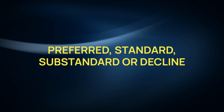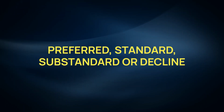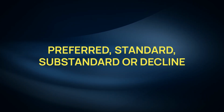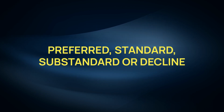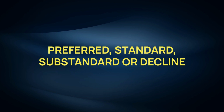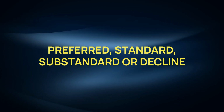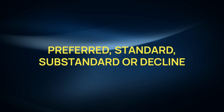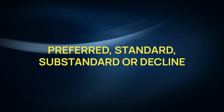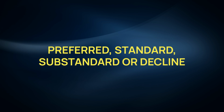This can happen if the person's health, lifestyle, or other factors are considered too risky for the insurer to provide coverage, or if the individual is ineligible due to certain conditions, such as terminal illness or a high-risk profession. People who are declined typically cannot obtain insurance through that company, though they may be able to seek coverage from other insurers or through specialized policies.